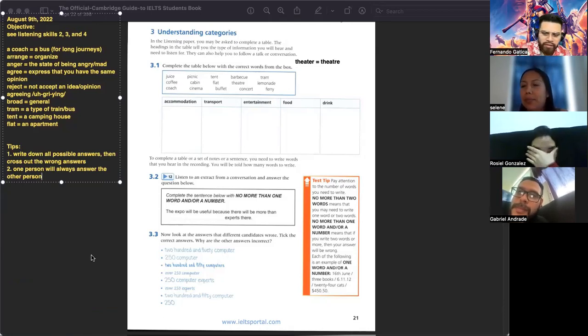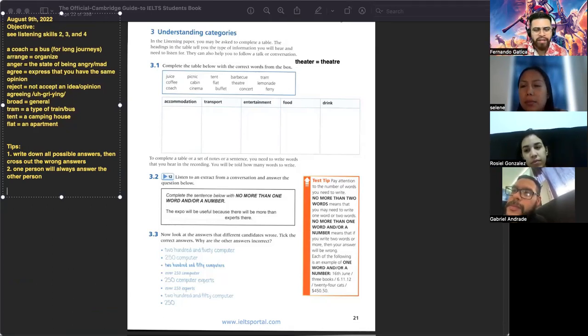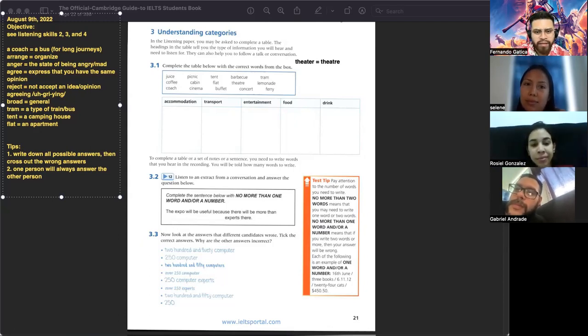All right. So, you know, you're going to have to put some words in some categories. And this was easy. But sometimes in a listening activity, you're going to have a table. And maybe you'll know the words in the table, but you will not know the words in the box. And that's what you have to listen for. You have to listen for the meaning of those words that are in the box. Okay. It's going to be a little tough.